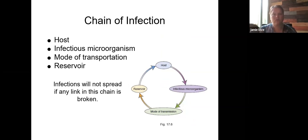We have this little circle. This is the chain of infection circle. You want to write this down for your test and know it. The host has the infectious organism, somehow it has a mode of transportation into the body, and then it's held in a reservoir. So if you break any link in the chain, then this infection is no longer going to continue to be spread.